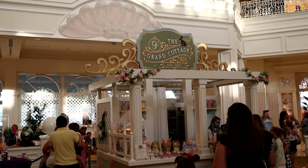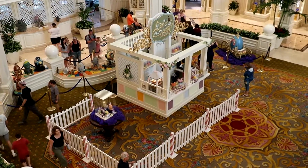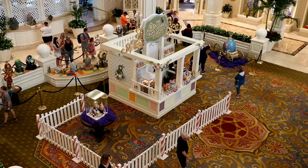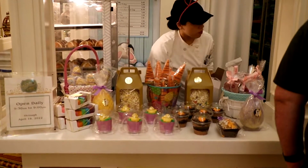You gotta love it. New this year is the Grand Cottage, and this guy took the place of what was the gingerbread house during Christmas, and this basically functions like the gingerbread house did. When you guys are on vacation for Easter, you can get yourself a few Easter baskets or other Easter related desserts. We're not going to try anything here because I have heartburn and my tummy hurts, and I'm trying to be brave about it.